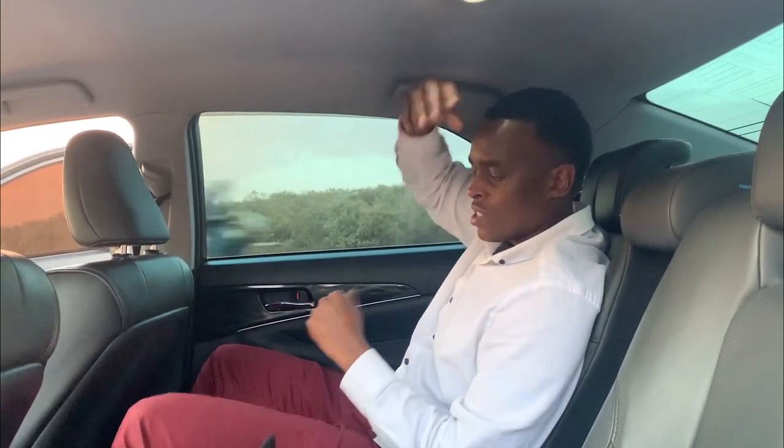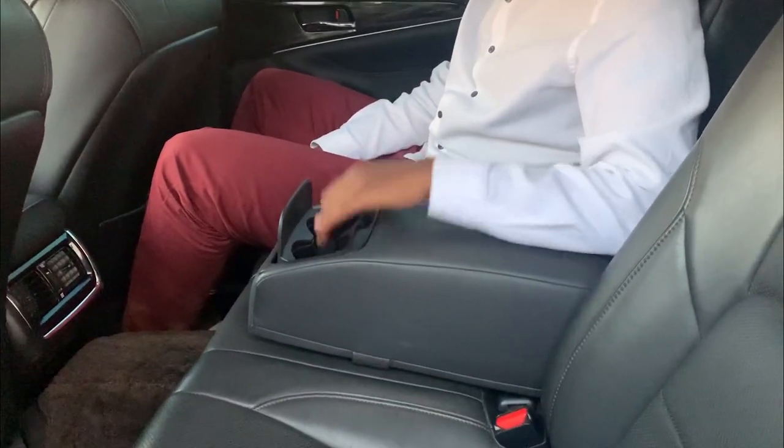You have these lightings here, which have been put in a very clever way, because in most Toyota models you will find this light somewhere at the center, but in this Crown, they've brought it closer to you, so that maybe you want to take your phone, or maybe you want to read something, you have your lights next to you. You have this center armrest, which is very comfy, has cup holders.